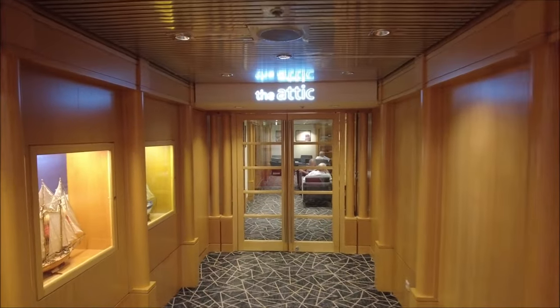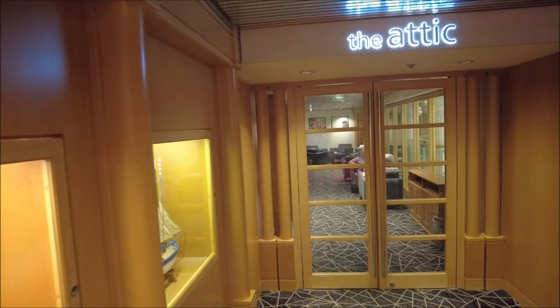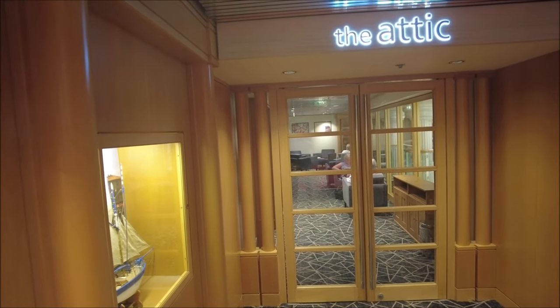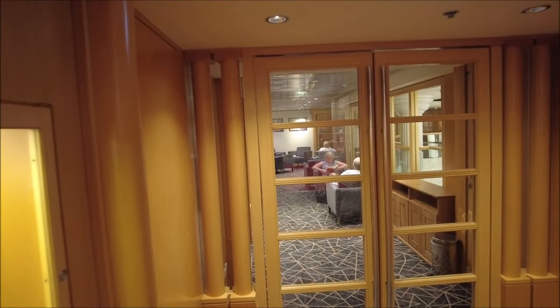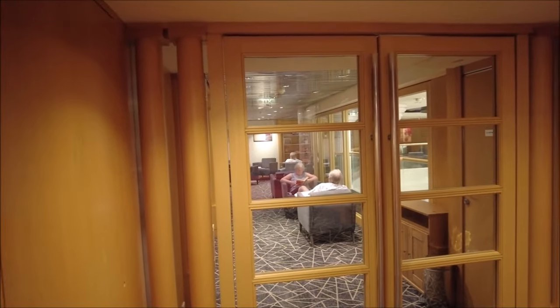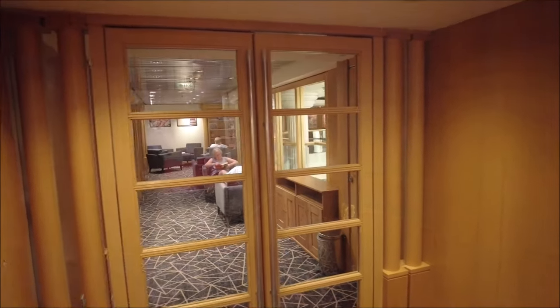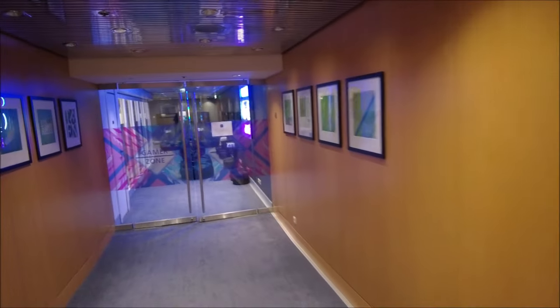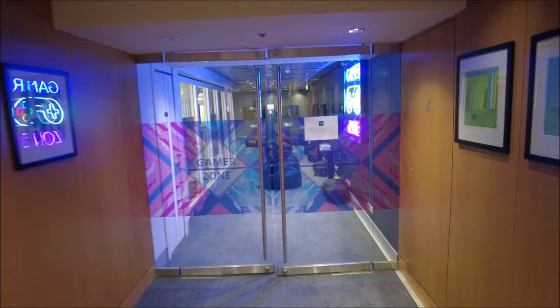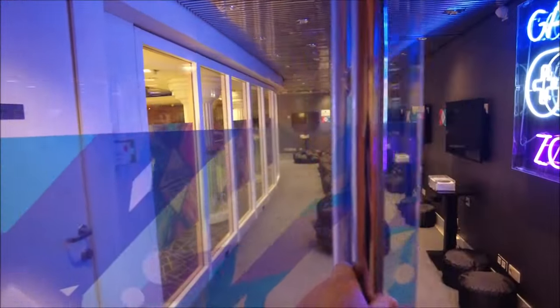So again, best to attack this one from midship. If you've been on the Voyager, you'll recognize this as the Exchange. Here it's the Attic. I'm not going to go in there because it's a quiet area for people reading, a library and just a place to chill out. And on the other side you've got the gamer zone, somewhere you can dump your teenage kids for a little while and get rid of them. So we'll walk in. I think we're okay with this one.